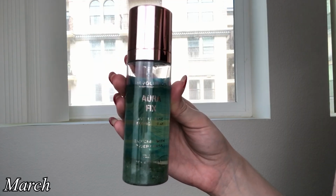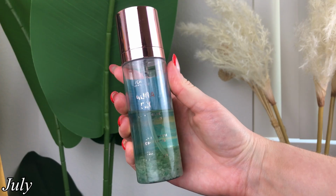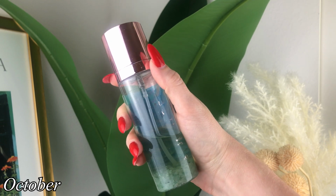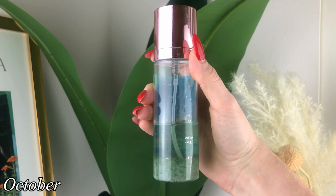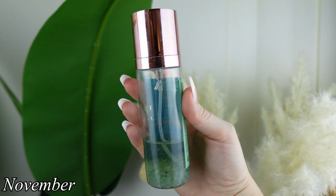Okay, so starting off strong, I have a product that has been in the project since the very beginning when I started this back in March or April, I believe, and I have been using this almost every single time I do my makeup since then, and that is my Revolution Aura Fix Setting Spray. This is what the product was looking like when I first introduced this into the project, and since then I've used it a total of 189 times, which is absolutely insane. I used it 36 times since the last update, and this is what this setting spray is looking like now.